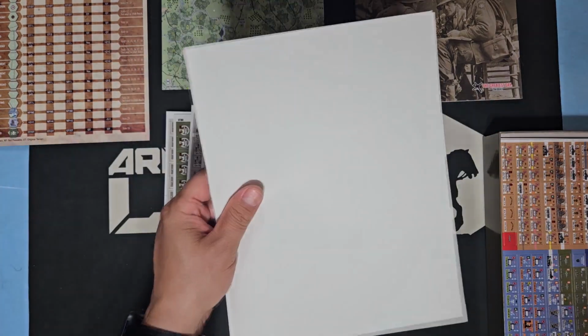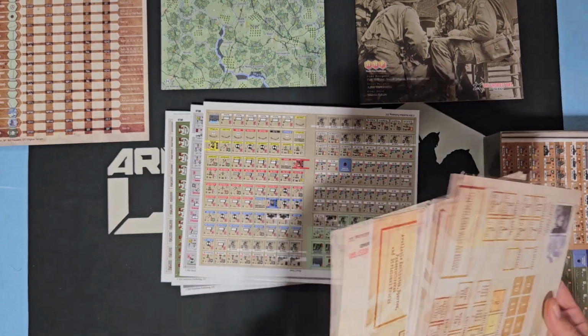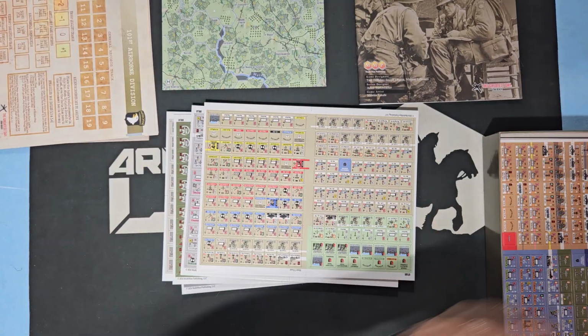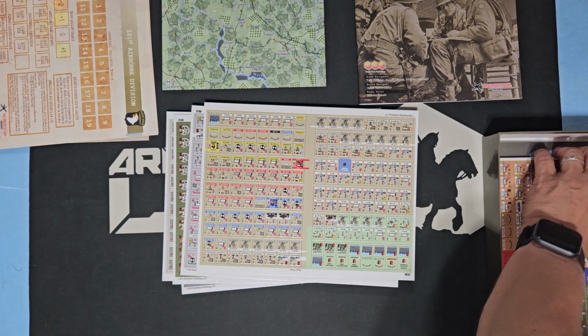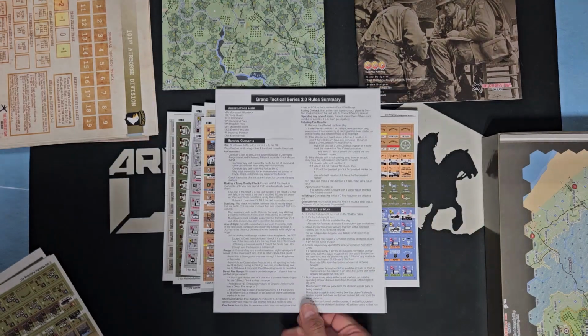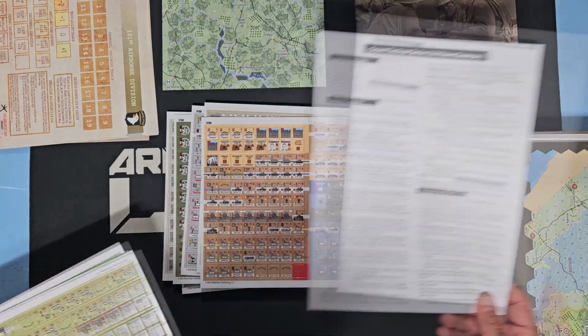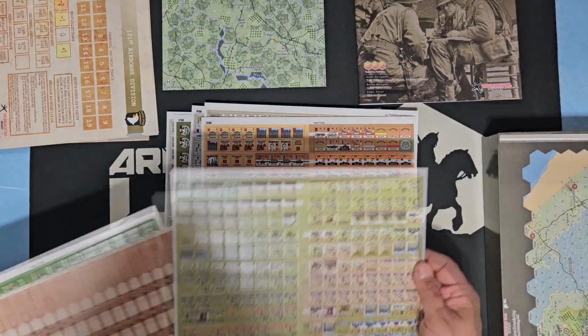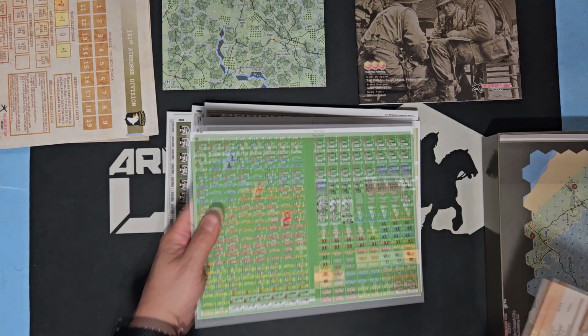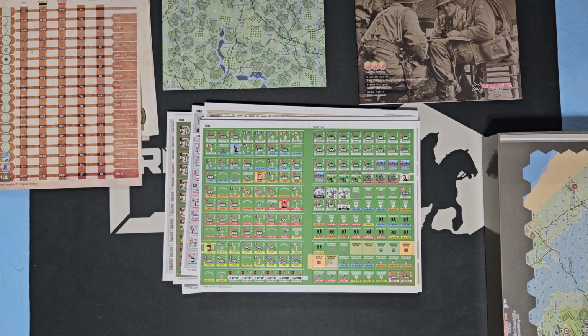Here's the also trademark blank sheet of paper from MMP. That doesn't bother me, of course. There's no good reason for it to bother anybody, but it is just one of those idiosyncratic things that MMP does. Here's the Grand Tactical Series Rule Summary. I'll be honest, though, I kind of feel like once you get the hang of GTS, you hardly need to look at the rules at all. That was certainly my experience playing Market Garden.